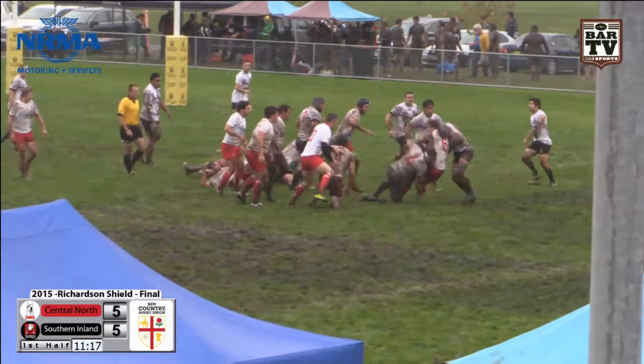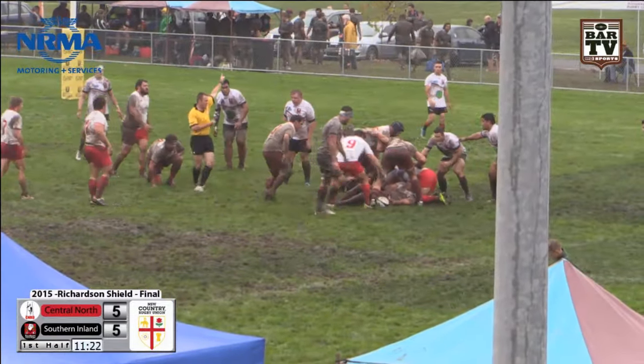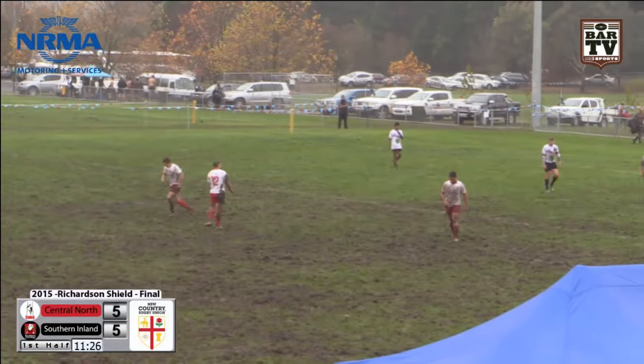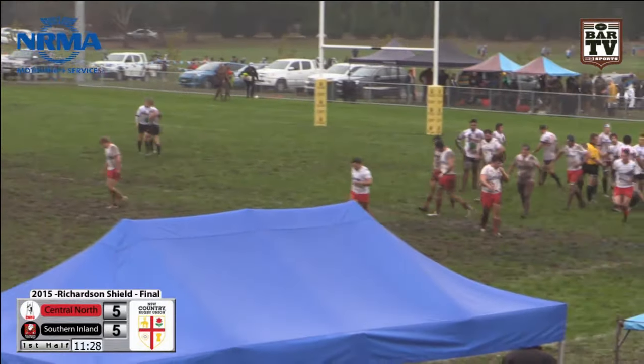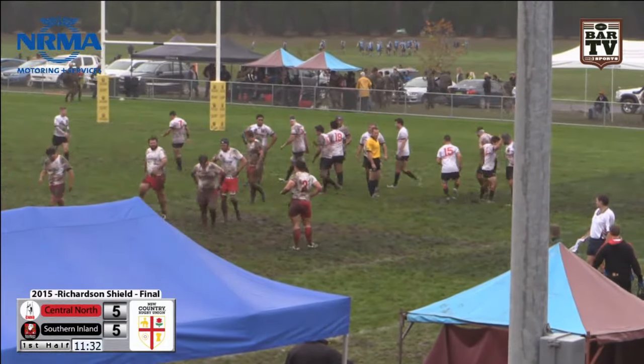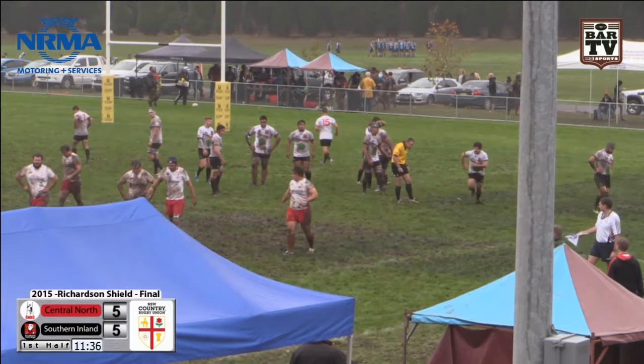and now the big number 6, McDonald. They're going to have to get over the Central North side, and yep, they haven't released the ball. And Schwager throws that ball away in disgust, and that's a big let-off there for the Southern Inland side. So a little bit of ill discipline.